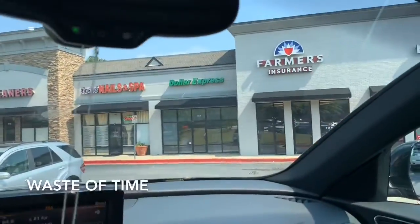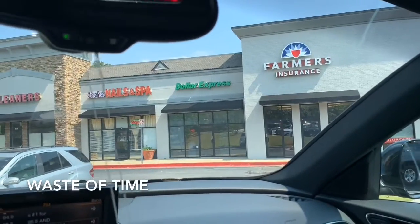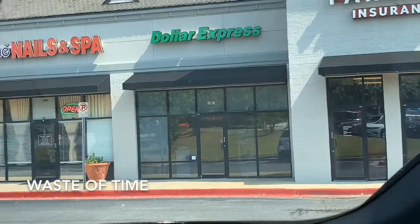So me and Malik are going to stop at this new Dollar Express they opened up by our house and see what it is all about.